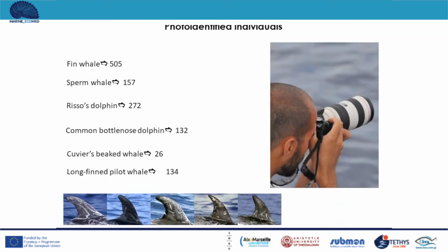We also do photo identification studies, and we have a catalog of 505 fin whales, 157 sperm whales, more than 270 Risso's dolphins, 132 bottlenose dolphins, and also some beaked whales and some pilot whales. These data are used for site fidelity, habitat use, and also to estimate abundance through mark-recapture analysis.